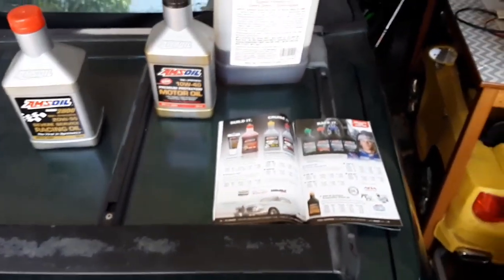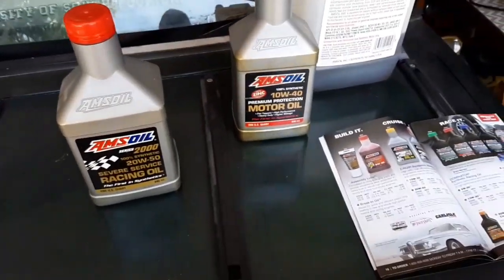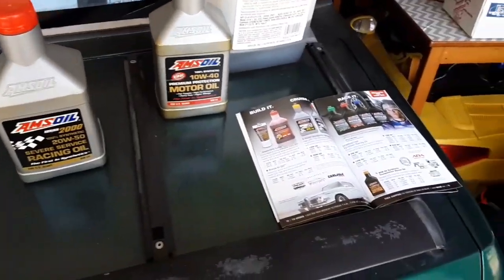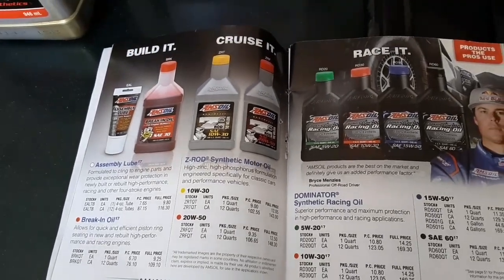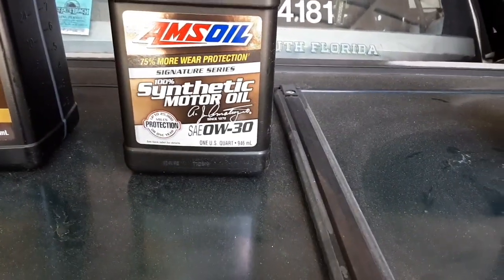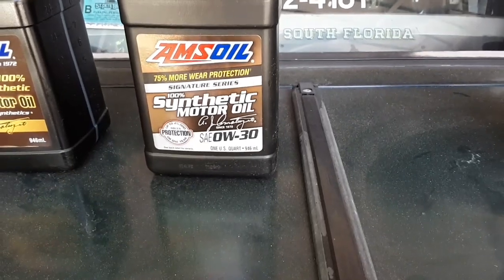So anyway, you're probably going to laugh at what I'm actually thinking about switching to, as my viscosity over the years has trended downward. Once I get this car running again, I'm actually thinking about going to either the 10W-30 Z-Rod, and that's going to free up some horsepower, going to a lighter weight oil, and I'm also considering possibly just going with the Amsoil Signature Series 0W-30, because I don't need high zinc in this car. I mean, it's a roller cam, so I may do something like this.